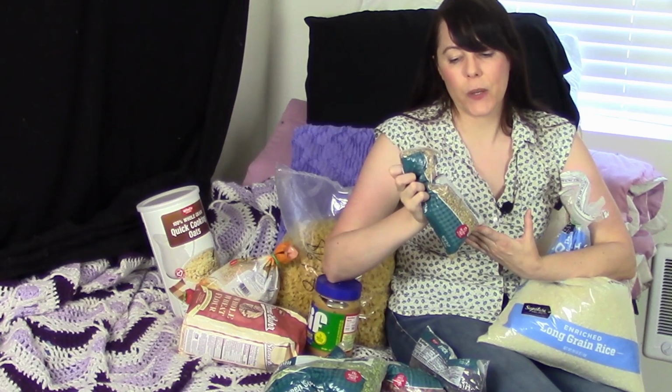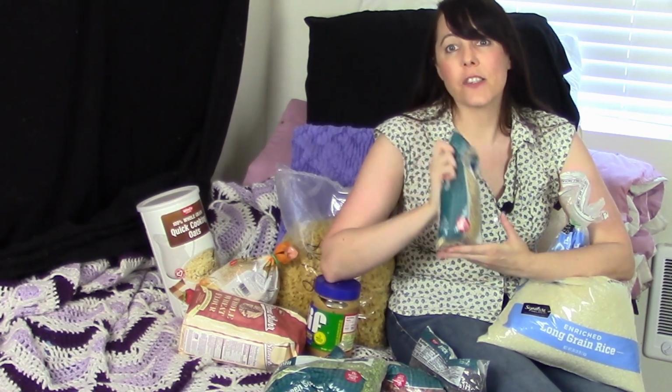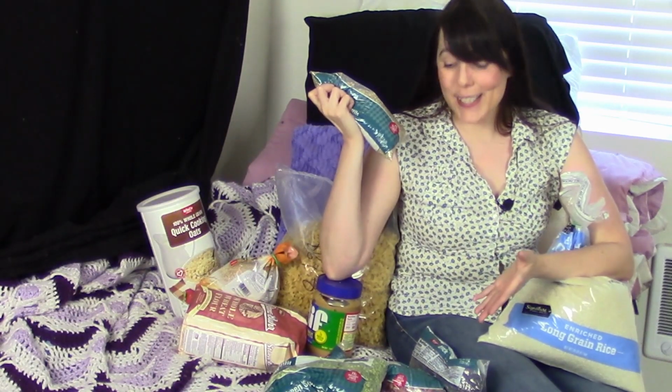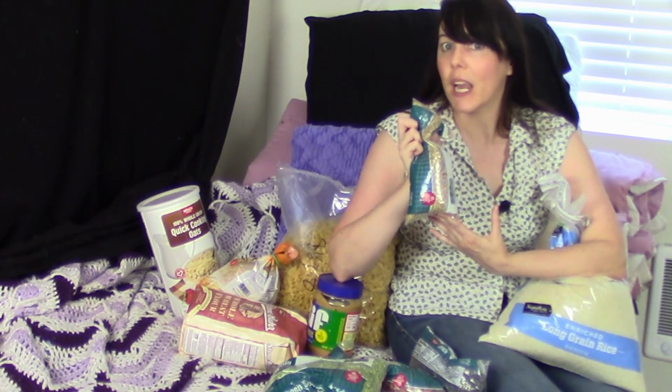Lentils, I ate a lot of these when I was really, really poor and living with my brother and his wife. They had some young kids, so they were on WIC, which meant they got a lot of extra legumes. Incidentally, if you are on WIC, all of these little bags of legumes I'm holding up, you get through WIC. These are always on WIC programs, so you can get these, and that's a great way to save money.